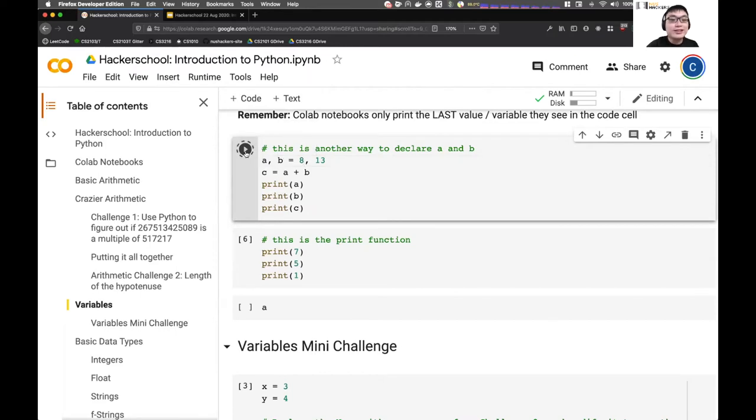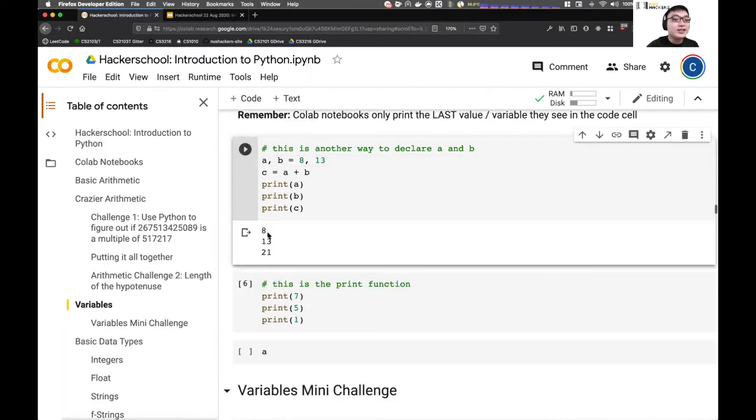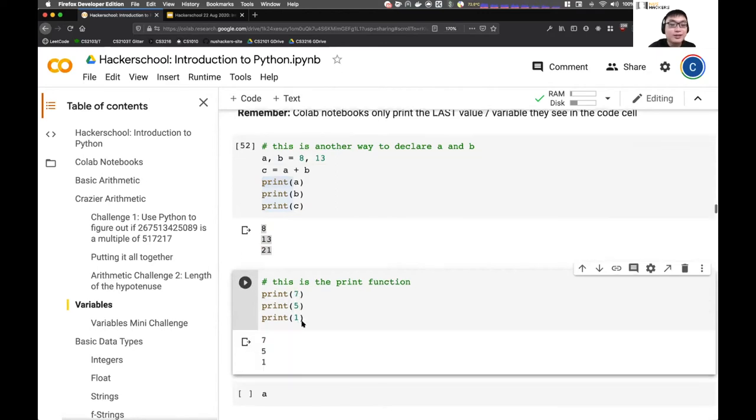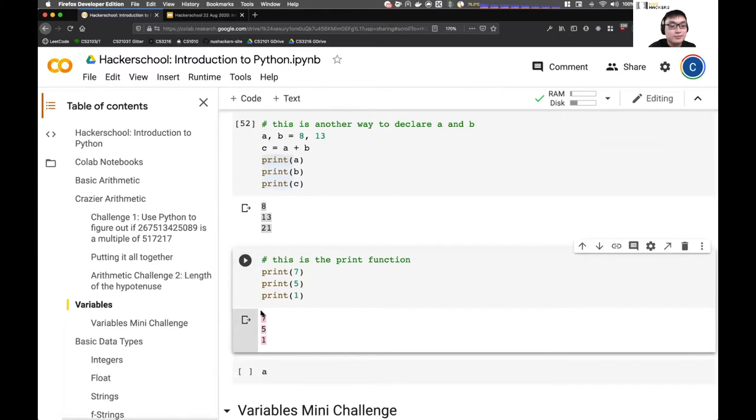And then if I were to run this, you realize that right now it actually prints all three results out. Okay. And that's because I used the print function. So right now I'm going to introduce you guys to the print function. The print function essentially is just what it says, it prints stuff, and it just prints whatever is in between what you give it. Okay. So for example, I print 7, 5, and 1. You will see all three of them here, okay?